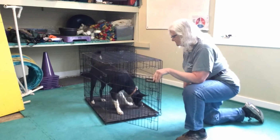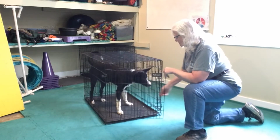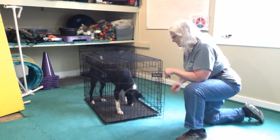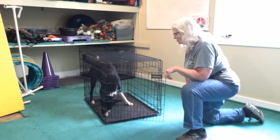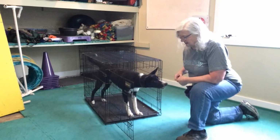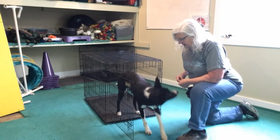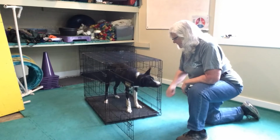When the door is partly closed, I'm feeding him. All we're doing is going, you know what, the crate door is not a big thing. The door just moves. When it's fully open, he's going to choose to come in. Great. As long as the door is open, nothing is going to happen.